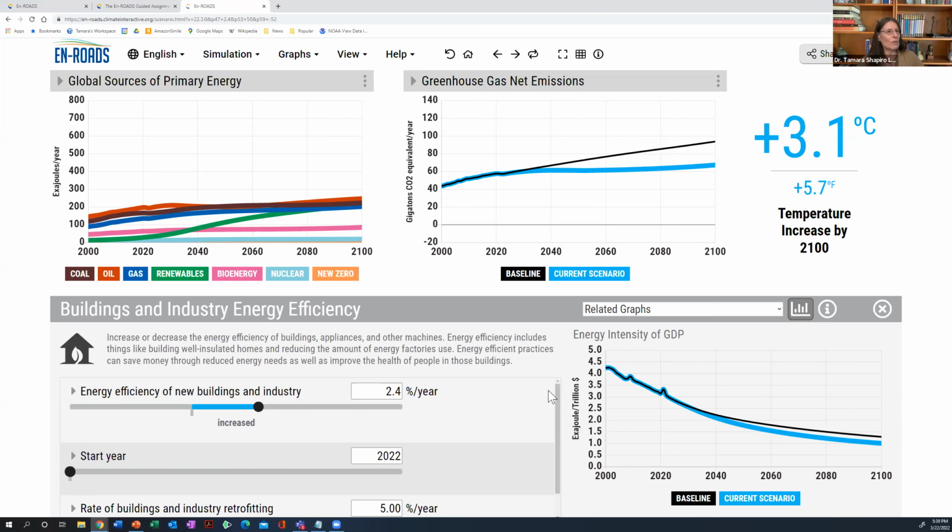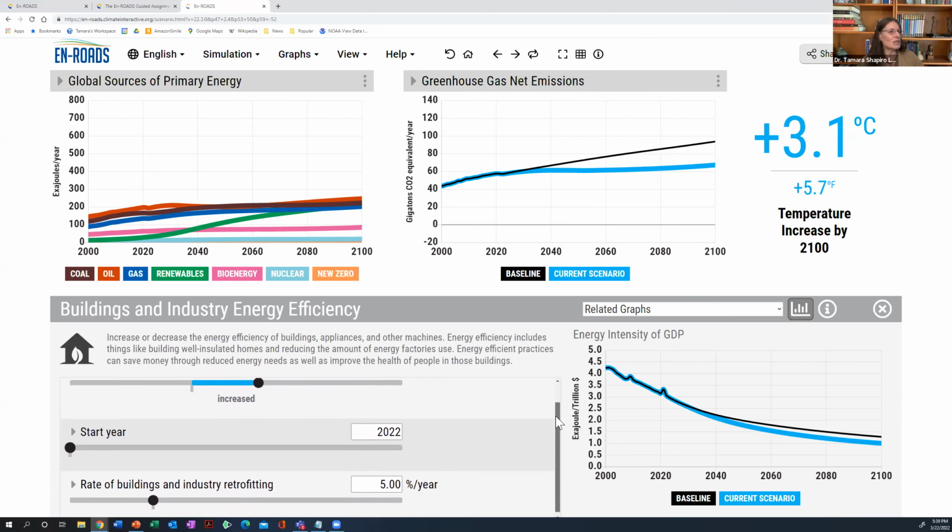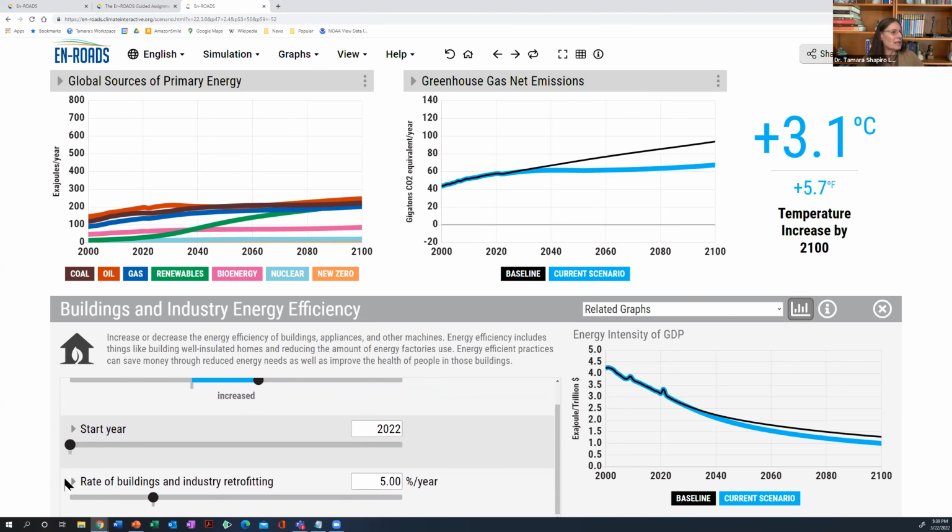You can also, in this particular scenario, change the start year. And then you can also impact the rate of buildings and industry retrofitting, meaning older buildings. Here it says 5% per year. So let's go up to 10% per year and see how that impacts things. You can see that that didn't really impact things very much at all. So let's just play this. This very, very subtle change.